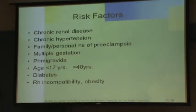Here are some of those risk factors I was mentioning. These people may be a little bit more prone to it. Chronic renal disease, chronic hypertension. So women come in with some disease processes already, chances are they will develop gestational hypertension, preeclampsia. Interesting there, we were talking about genetics. Both of those can have a genetic component, heart disease and kidney disease. And here again, now it's reaching into our pregnant women.